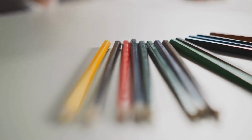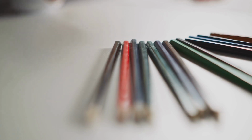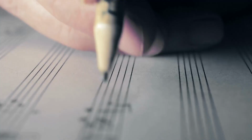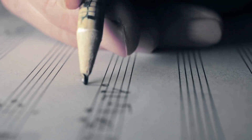Imagine a student grappling with a challenging piece. A pencil becomes a tool for marking, reminding, and guiding. It helps highlight tricky parts, jot down helpful hints, or underline key changes. It's like a personal coach whispering advice in the margins of the music sheet.